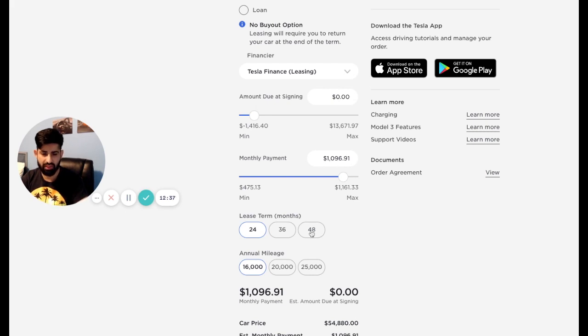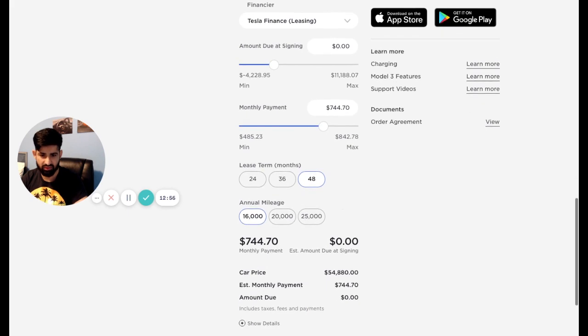The payments come down. So let me go ahead and switch that. They keep adding the down payment because they want people to make a down payment, so they make that automatic. So when you put it to again for 48 months, it comes out to $744.70.